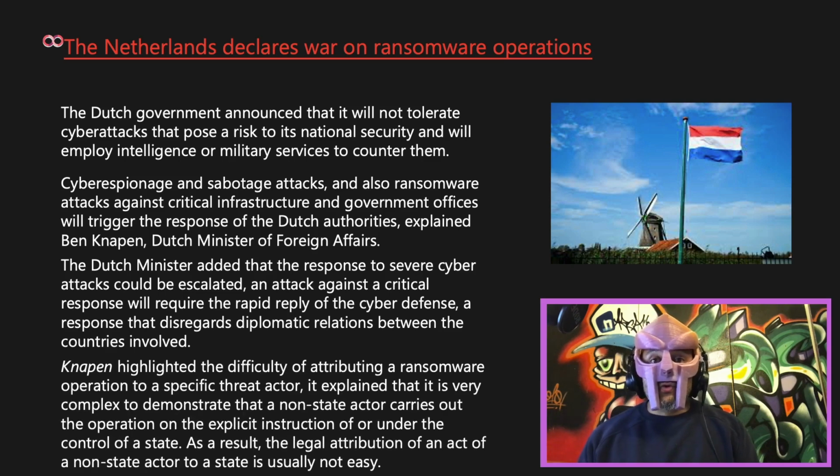Knapen highlighted the difficulty of attributing a ransomware operation to a specific threat actor. He explained that it is very complex to demonstrate that a non-state actor carries out the operation on the explicit instruction of or under the control of a state. As a result, the legal attribution of an act of a non-state actor to a state is usually not easy. Now, the approach announced by the Dutch government is the same proposed by other states, such as the United States and the UK.